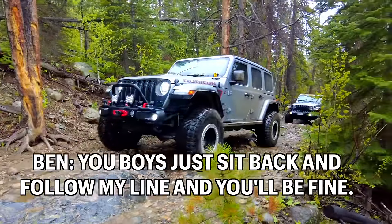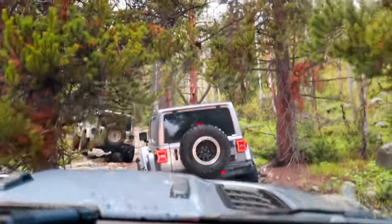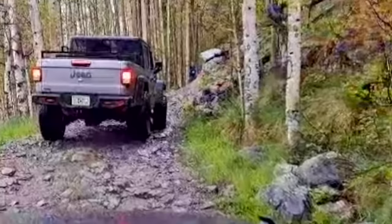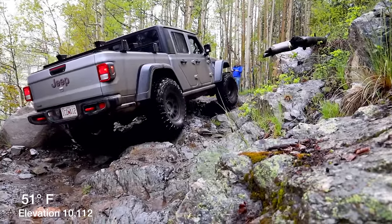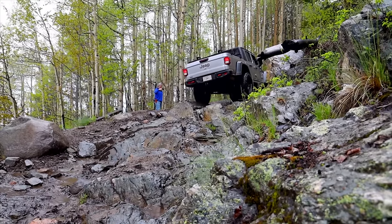Well, just sit back and follow my line and you'll be fine. Stay out of the way, you can have my oil pan. Big man. I'm good. Things are going well. Okay, just give me a second here, Blake. That was your rear arm.